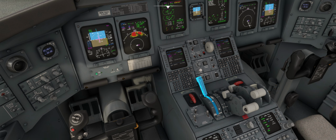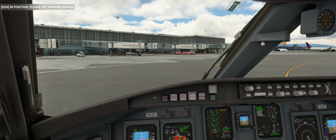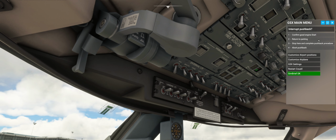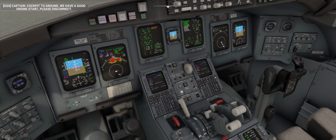Oh, that's my bad. Please set parking brake. I'm gonna have to restart that engine because I accidentally hit the wrong button. Good engine start. Yep, confirm good engine start. Cockpit to ground. We have a good engine start. You can disconnect. There it goes.